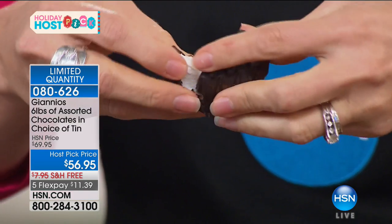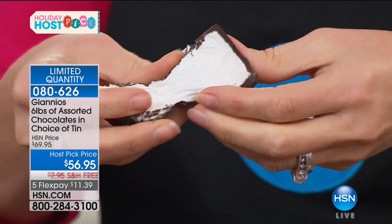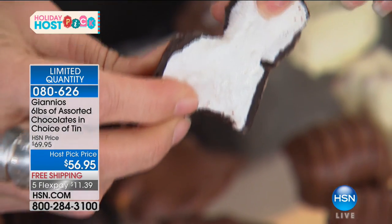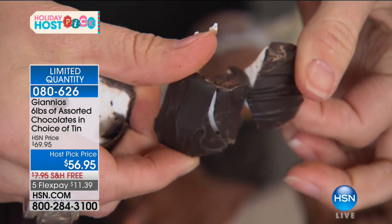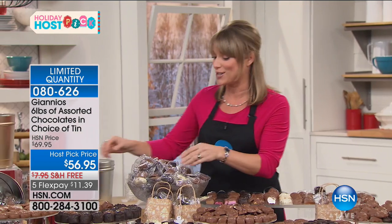What's different about our dark chocolate at Gianna's is that even dark chocolate haters actually love it. It's not bitter, it's refined, it's not gritty. Even my husband, who always hated dark chocolate, absolutely loves Gianna's dark chocolate. And dark chocolate, quite frankly, is a health food as far as I'm concerned.